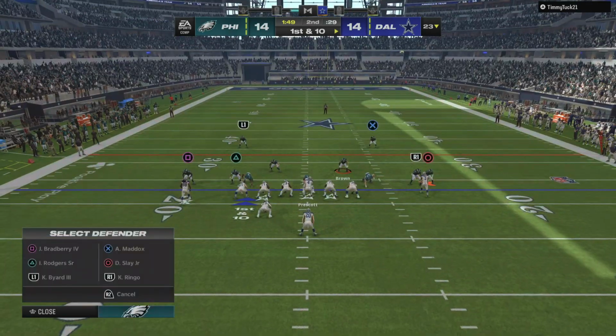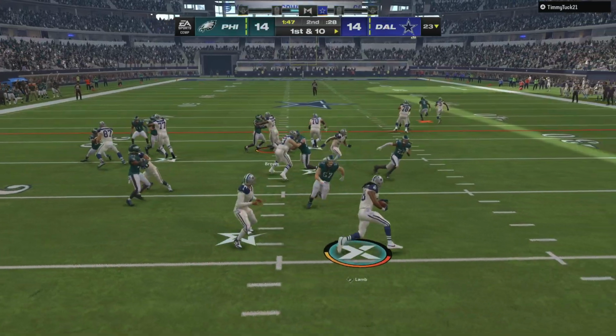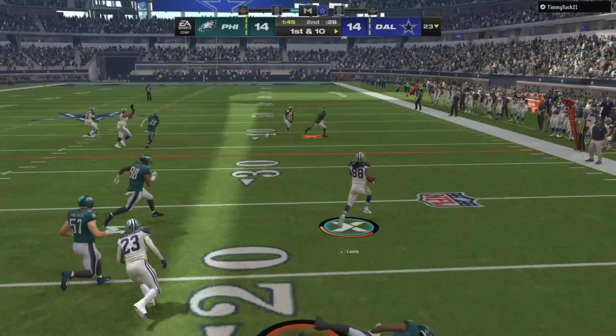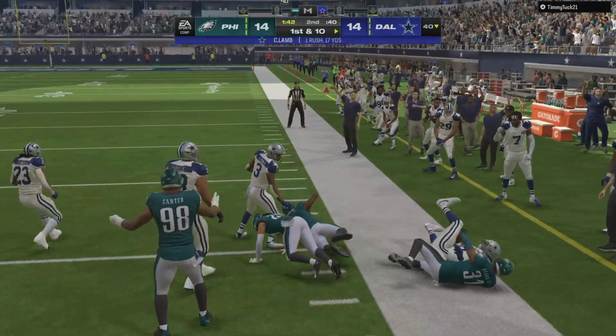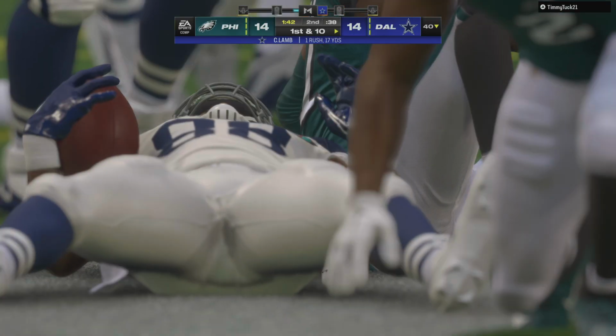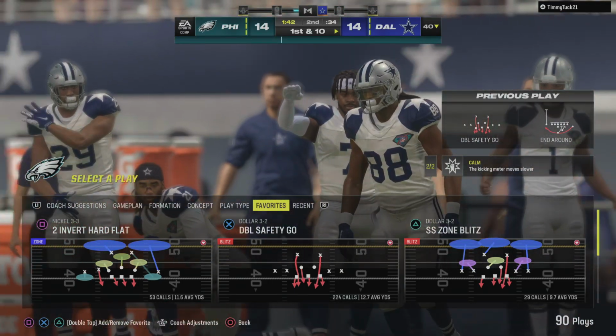Go to 54, go to 54. Why? What do you think? Now a running play here with Lamb. A solid stiff arm. And he'll be out of bounds right at the 40. Successful start to the drive, 17 yards, and moves the sticks.